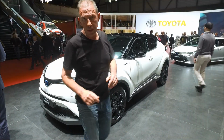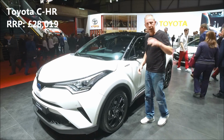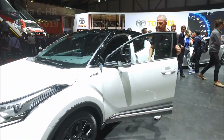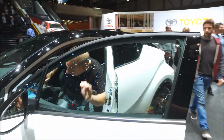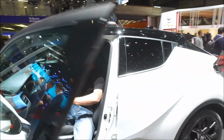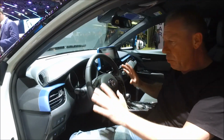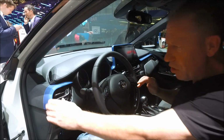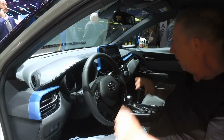This is the Toyota CHR Hybrid, and what a lovely looking car it is. Let's have a look inside and see what changes there are this year to the various formats that you can buy this car in. So when you jump in, you see straight away there's a lot of electrical equipment here. But as usual with Toyota, everything is nice and neat and handy. But I love all this sort of trim finish and all the blue. It's just a really lovely sort of setup in here.